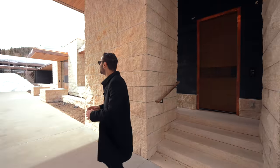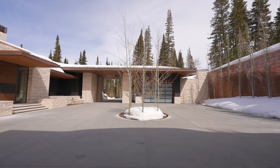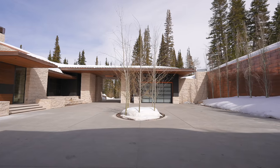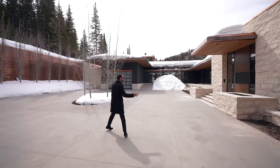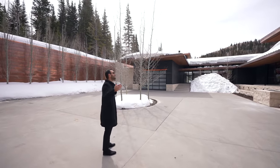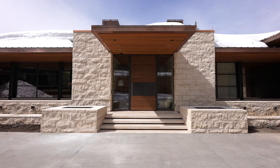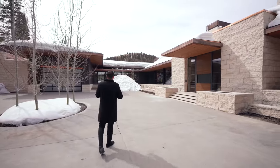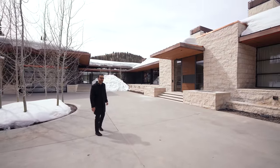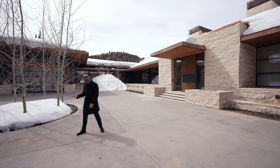Now, coming back here, we have this covered section open up to your spacious motor court. You can easily park up to 20 cars here. And from this angle, you can see most of the estate, and I mean the architectural lines, the copper flashings and details, your standing seam roof, the split face limestone, walls of glass, steel case, water feature. The entry is extremely impressive.